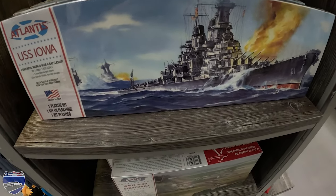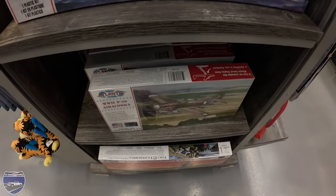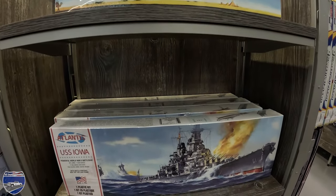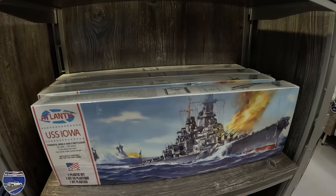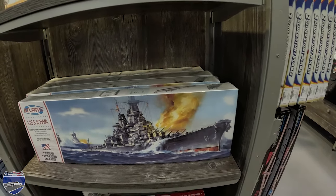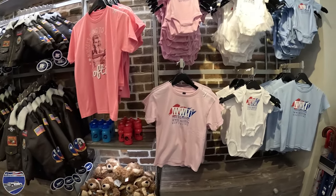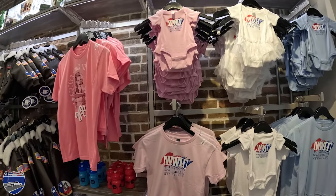Alright, so I took a break for lunch, and now I'm walking around one of the gift shops. There are three. And I saw that model that caught my eye, but it's unfortunately not the Iowa model that I'm looking for. You got all kind of cool merch in here.